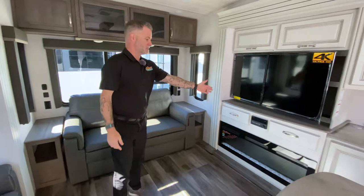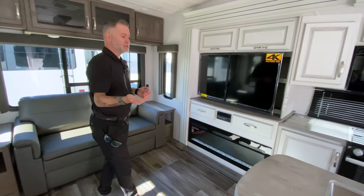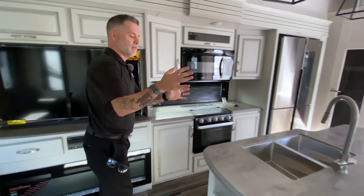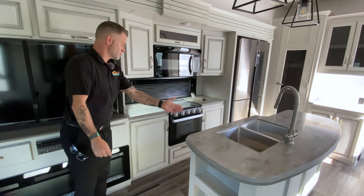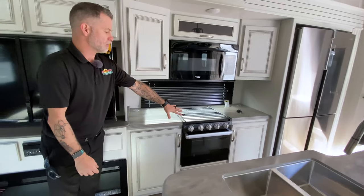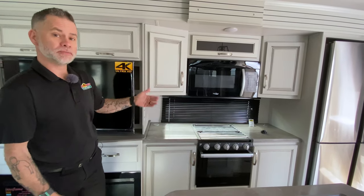Your entertainment system, very similar. And again, you have that fireplace. I know that was something important to you guys. And then when we look at the kitchen, similar but different. We still have that nice big island that does feature plenty of storage below it. We've got storage over here next to our three burner stove, microwave, again, more storage.